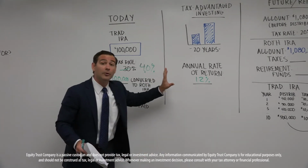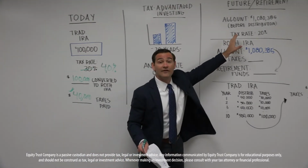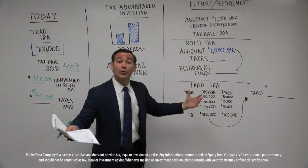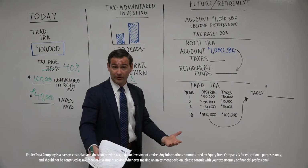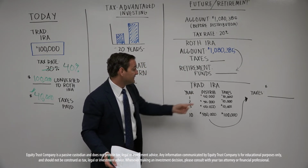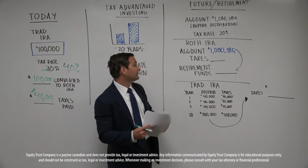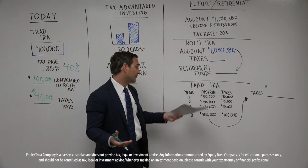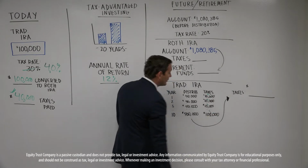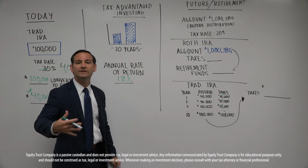All right, so now we're going to apply the same compounding interest here, 12% over 20 years. We have our $1 million, let's say at the age of 60, and we're ready to harvest the fruits of our own labor through investing. We take out, let's say, $50,000 year one, $50,000 year two, $50,000 year three, so on and so forth. How much taxes are we going to have to pay in each year in a Roth IRA? No taxes. No taxes all along the way because the Roth IRA is a tax-free savings vessel.